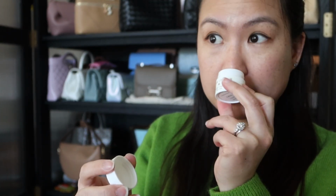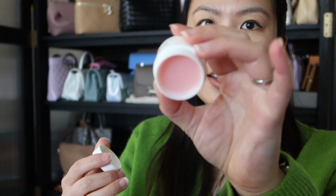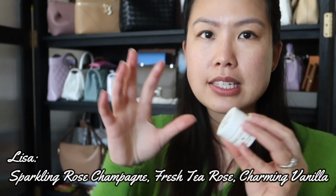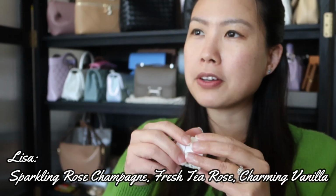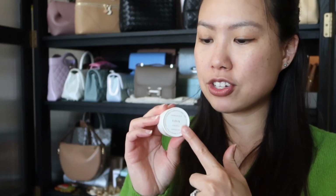Oh, I love this one. It has a sweet floral scent, and this one actually has a pink hue to it. I can't put my finger on what it is. It's like a vanilla, but I also get some florals. This one smells really nice. This one's very classic, so I can see why this is not limited edition, because this one's a very good one to have overall. Let's look at the last one.